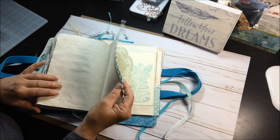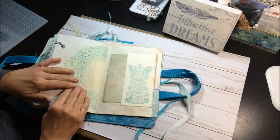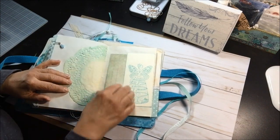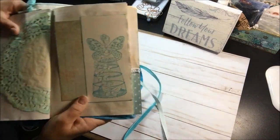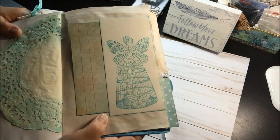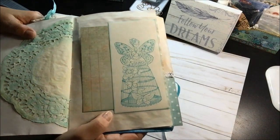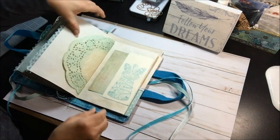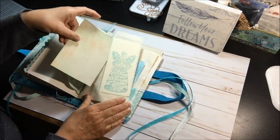And another page with lace and a bulb pin and a dangle. The other side of the doily. This is one of my favorite stamps here. I just love her. I don't know why. I just think it's really beautiful. And this is one rubber stamp that I can say when I found it, I snatched it right up. And I guess because of all the butterflies.